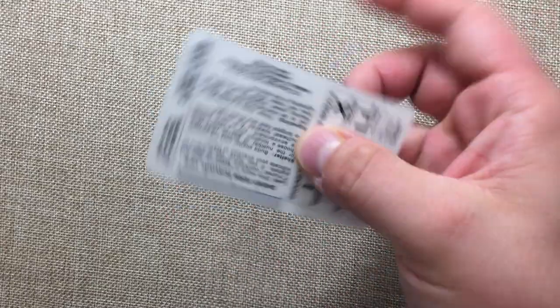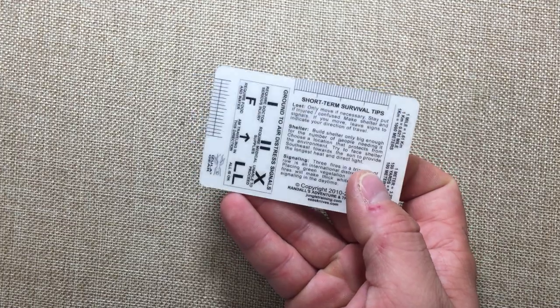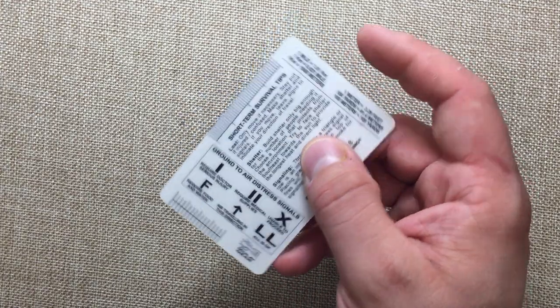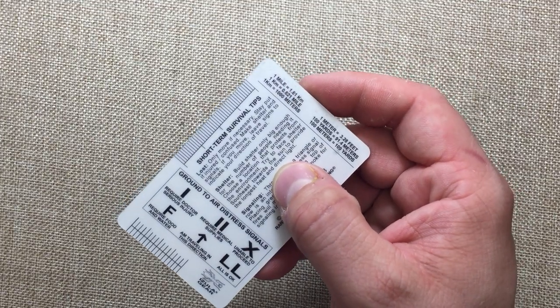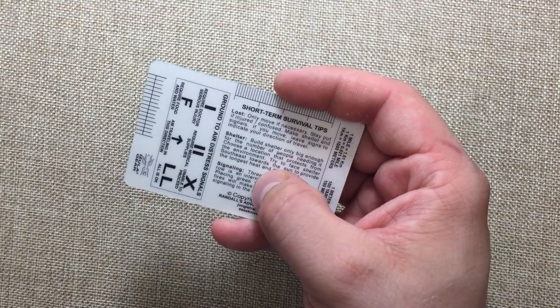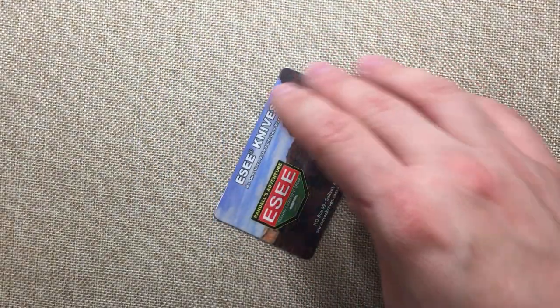And so the thing that I like to keep in here is we have short-term survival tips. We have ground-to-air distress signals. We have a conversion chart here. And we have a set of rules here for survival. And I just felt like this was kind of a cool thing to put in your wallet. I felt like this would be helpful if you found yourself in a situation and actually ended up keeping your wallet. And then we're going to just take a real quick look at my ruler.